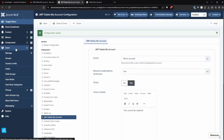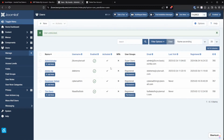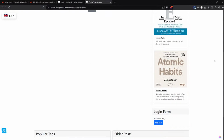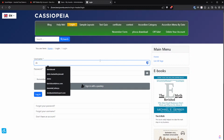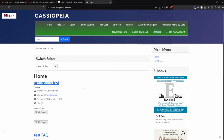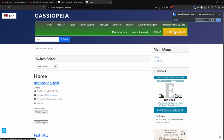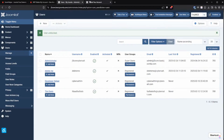All right, so let's go to users and manage. I'm going to enable Delete Me again, which means that I can probably go back here and log in. Oh, Delete Me, still logged in. Let's just see. All right, so let's go to Delete Me. Oh, that's all one word. And I want to use that password that I used and log in. Okay, so now I will go up to delete your account. And I would say, yes, delete my account. I've already saved the address there in the settings.